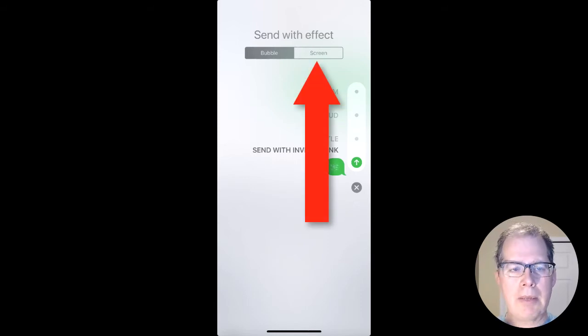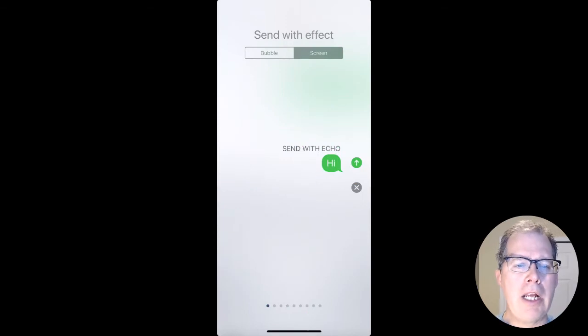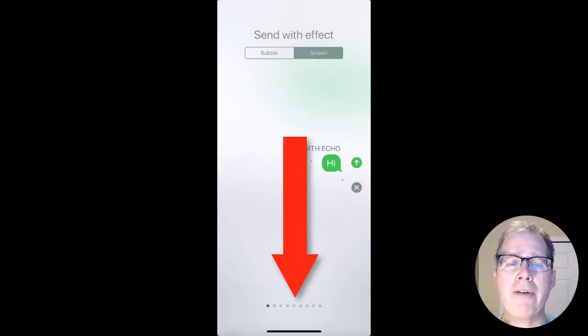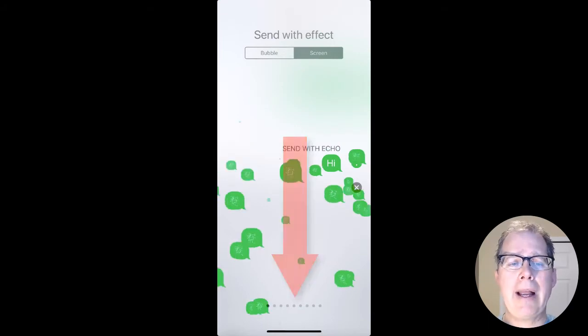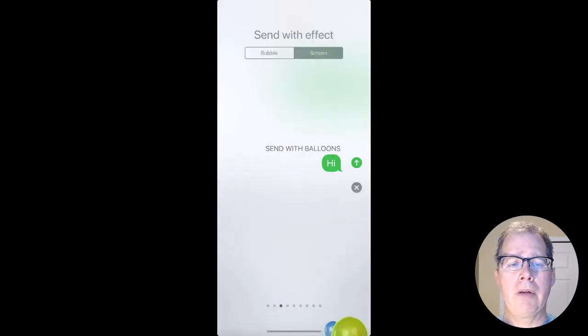Up at the top, you'll see there's something called screen. Those are background effects. Now, to change between these different background effects, you see at the bottom all those little dots, we just have to swipe to the right. So this one is an echo. There's the spotlight on the thing, which I find quite useless.